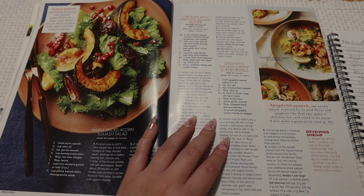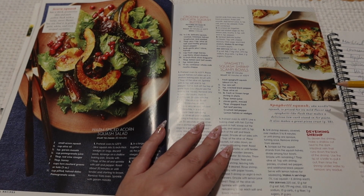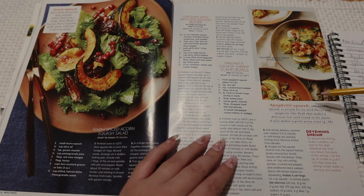Not a huge fan. I wish I liked it. I really do. It's a texture thing, unfortunately. Okay.